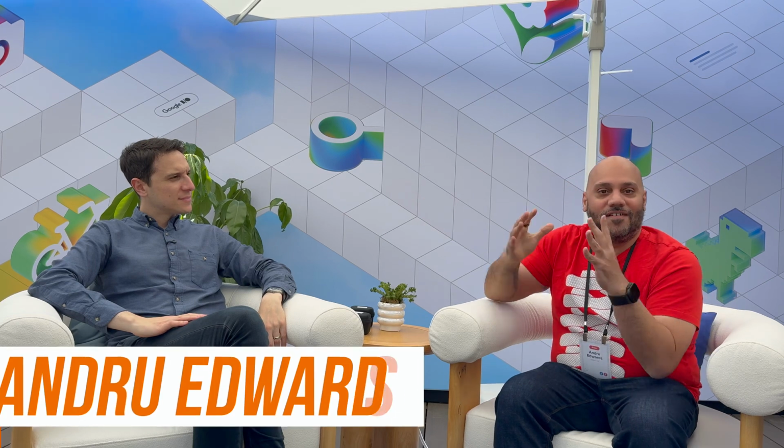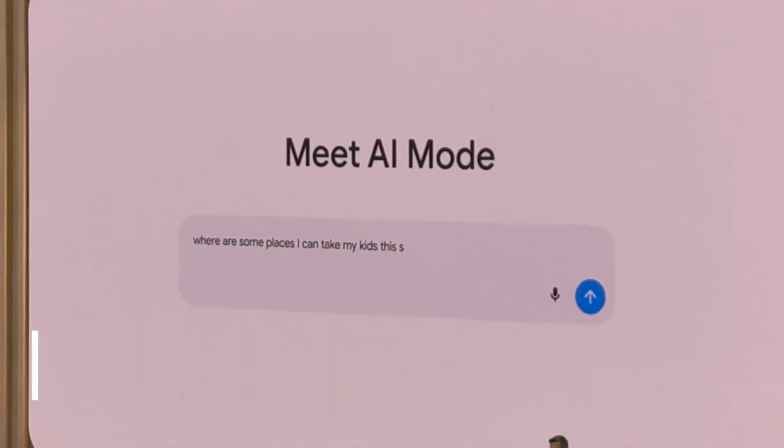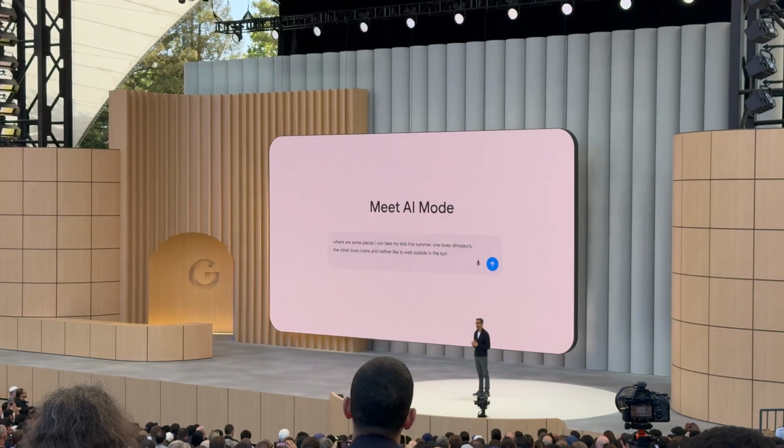We are here with Google's Robby Stein. Robby, what do you do for Google? VP of Product for Google Search, working across many of our product experiences, including a lot of the new AI search experiences you heard about today. Yes. AI Overviews, AI Mode, Lens, and more.